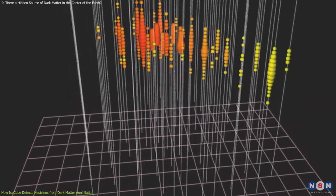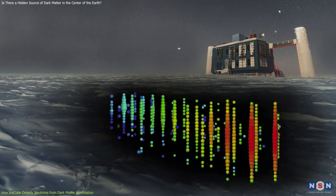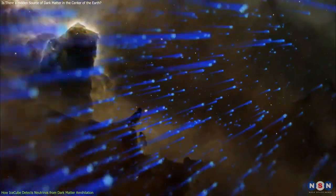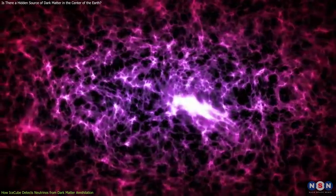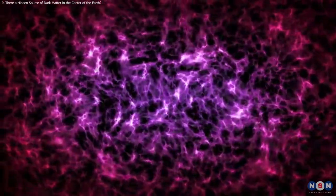Isn't that amazing? IceCube is like a giant eye that can see through the Earth and into the dark. It can capture some of the most elusive and energetic particles in the universe and reveal their secrets. But what did IceCube find? Did it see any signs of dark matter annihilation? Let's find out in the next section.